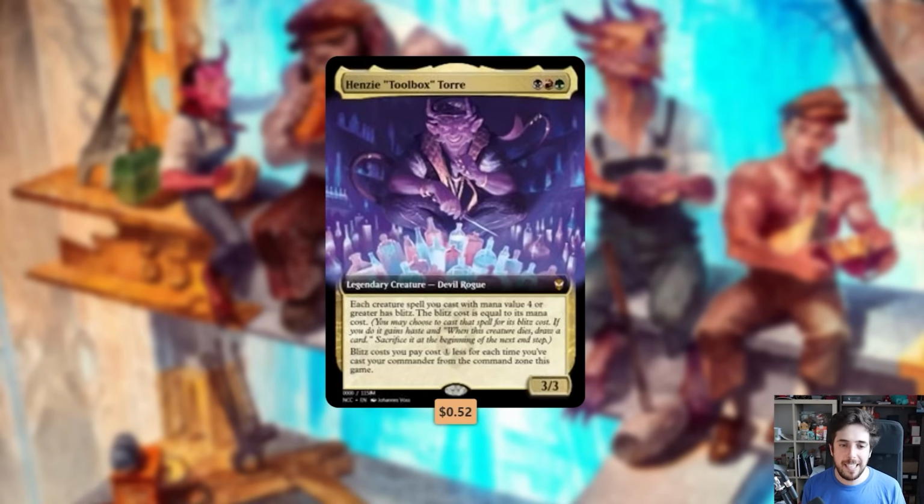It's Jund. Each creature spell you cast with mana value 4 or greater has Blitz. The Blitz cost is equal to its mana cost, and Blitz cost you pay costs 1 less for each time you cast your commander from the command zone this game. So with Blitz, we cast the creature with haste, and then at end step it will die and draw us a card. Henzie lets us cast our creatures for a discount that keeps increasing the more times we recast Henzie, and it also gives them haste and they die, which is actually a good thing for us, and they replace themselves by drawing a card.